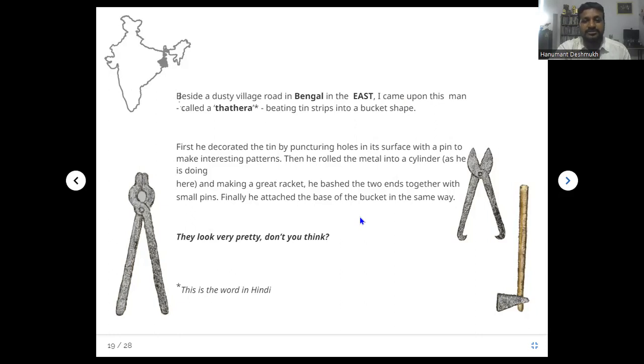First, he decorated the tin by puncturing holes in the surface with a pin to make interesting patterns. Then he rolled the metal into a cylinder, as he is doing here, making a great racket. He bashed the two ends together with small pins. Finally, he attached the base of the bucket in the same way. They look very pretty, don't you think?